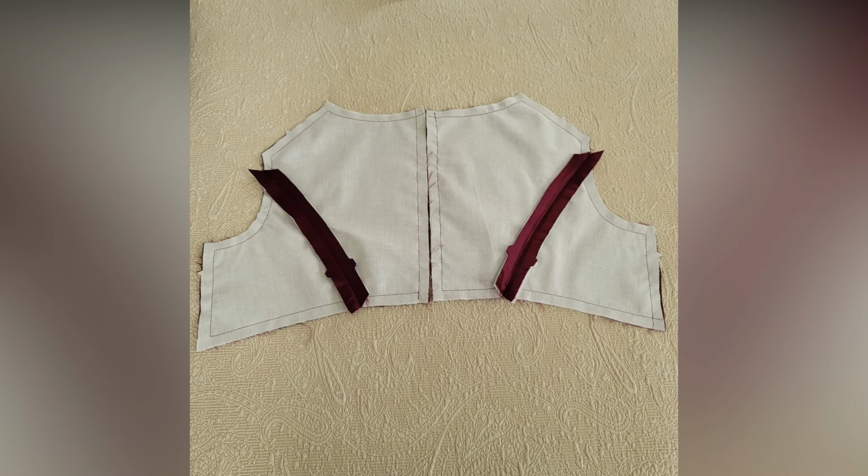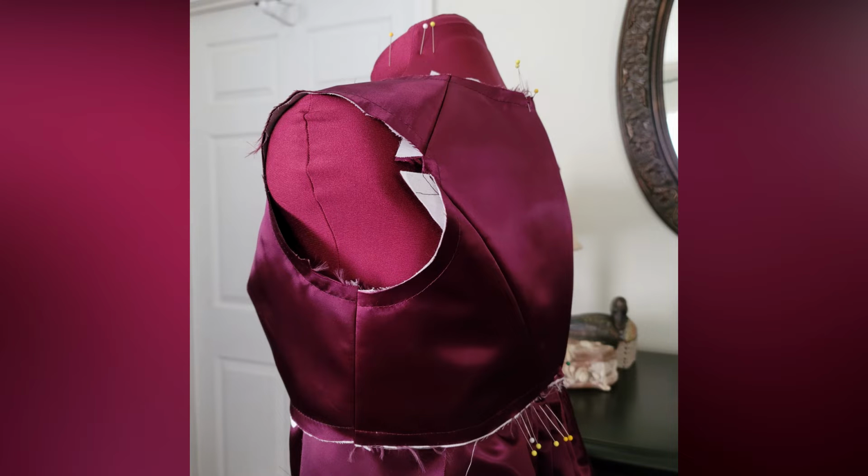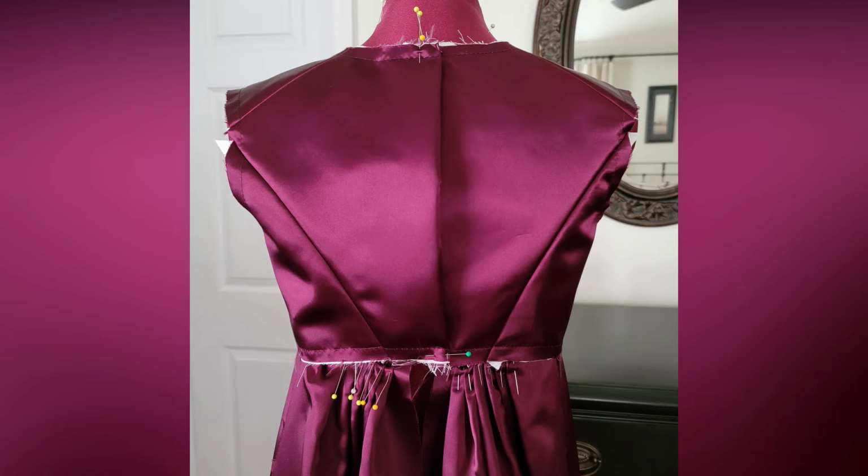The side backs are stitched to the backs. A quick note here that instructions are also included if you wish to add piping to the back bodice. Then the side backs are stitched to the front. All seams are pressed open and trimmed.